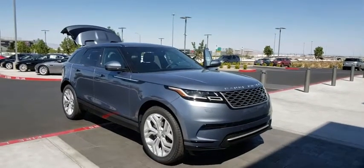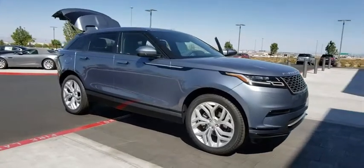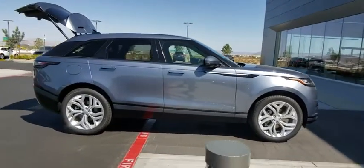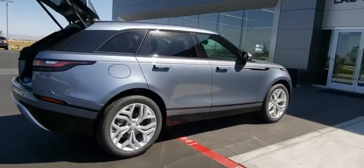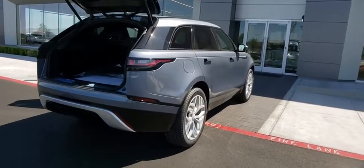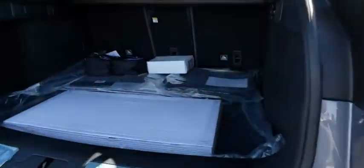We are pleased to show you the 2020 Range Rover Velar. The Range Rover Velar is a perfect blend of design, technology, and performance. This glamorous SUV will turn heads, but will also give you all the functionality you'd hope for in an SUV. This vehicle has less than 100 miles. Here are some of this vehicle's great options.